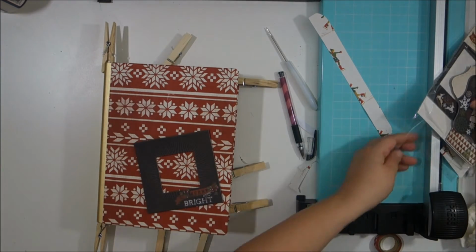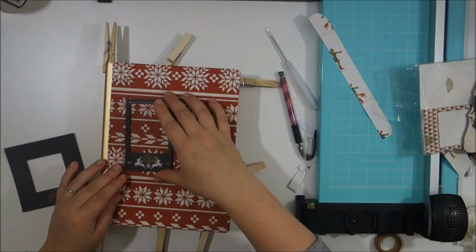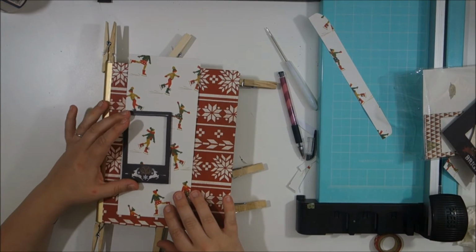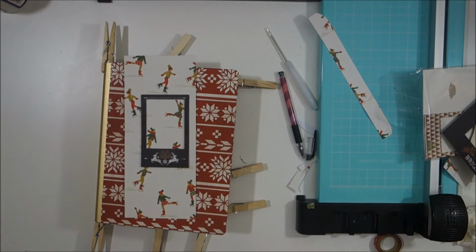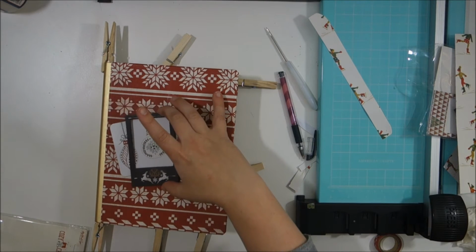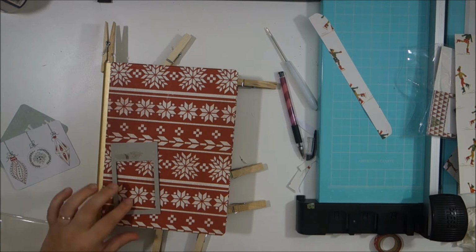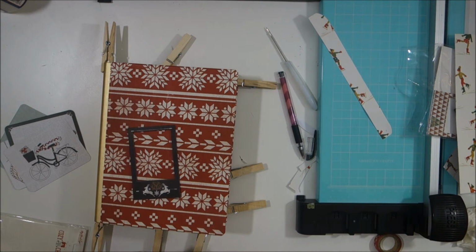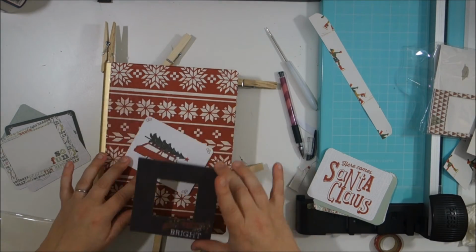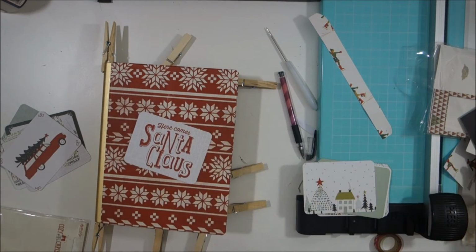So here I'm bringing out all of my little pieces of ephemera. I've got these frames. These are from My Mind's Eye. I bought them when they had their warehouse sale, they did a couple of things online. They had these grab bags, and I bought both of them, because they had a Christmas one and then a regular one. And this is all the stuff that came with the Christmas one, and a lot of it matched with this paper pad that I got, so I was super excited. And so a lot of that is in my December daily kit for this year.